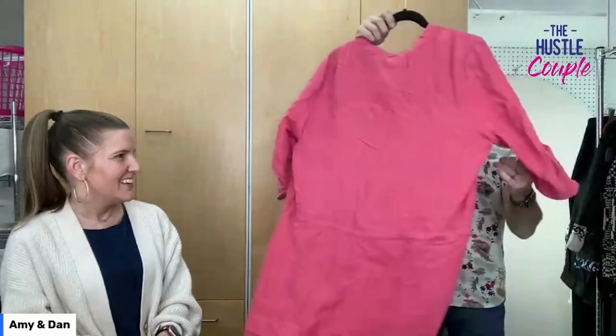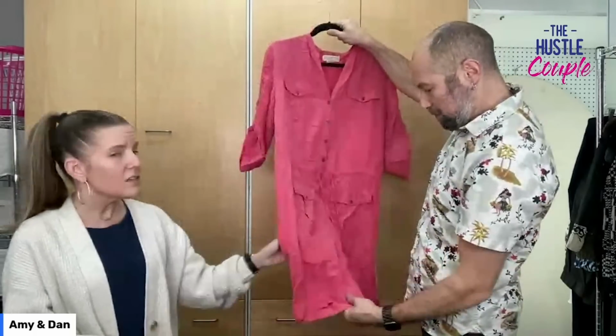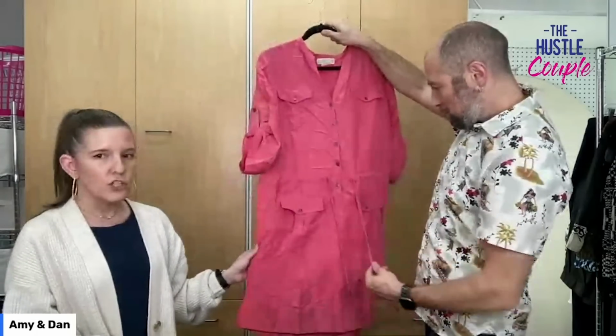Yeah. Okay. This is kind of cool. This is Michael Kors. I got this because Michael Kors has been selling for us. But number two, and the most important reason, it's 100% silk. Okay. It's nice. That is pretty nice. I felt it before I knew it was Michael Kors. Yeah. There are some Michael Kors people out there. And I have been too judgy. Still has the belt. Sweet.